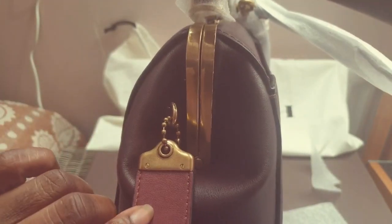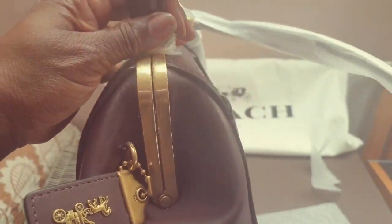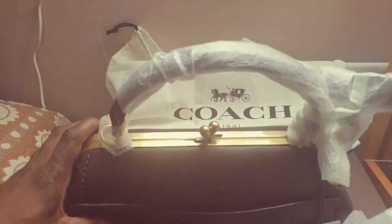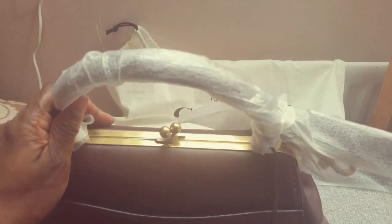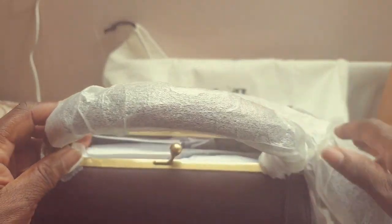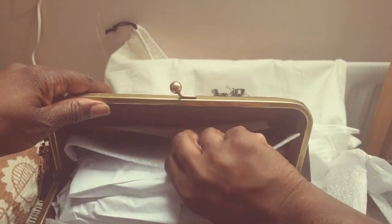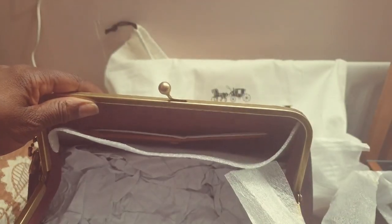It's got this Coach tag that a lot of Coach bags have, if not all of them. It's this brass kind of hardware, as you can see. And I'm not taking the handle off yet because I haven't decided what I'm going to do. And it opens like this. It's one of these 1950s bags. So let's take out all the paperwork. Maybe there might be some money inside.